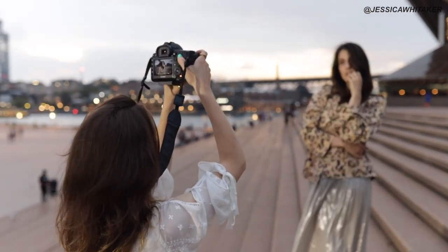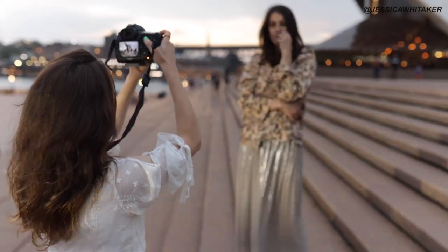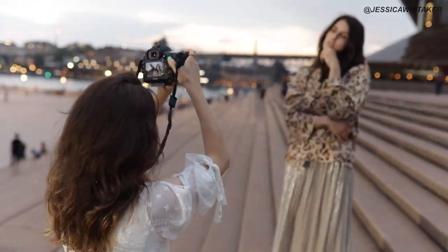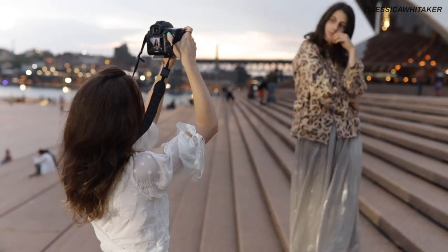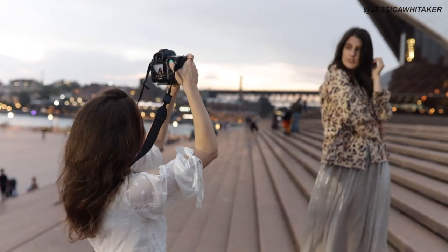Cute. Beautiful. Love. Now I am in live mode, as you can see, as I always am, honestly. I have her framed between the two little houses right now.